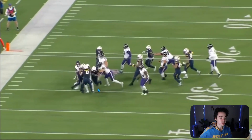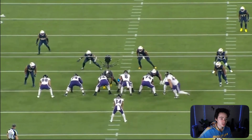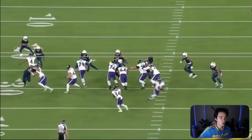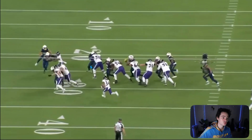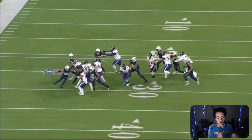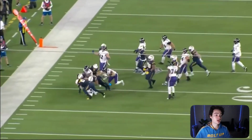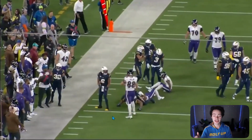Eric Kendricks does a nice job of getting penetration, and let me show you why. It is because of Austin Johnson on this play, taking on the double team block by these two Ravens. He's going to hold onto this left guard a little bit longer, and Eric Kendricks is able to run out, not able to get that extension from that left guard to get out into the second level and really push him away. That's why Eric Kendricks is able to come downfield and make that tackle, because you have Austin Johnson taking on that double team.